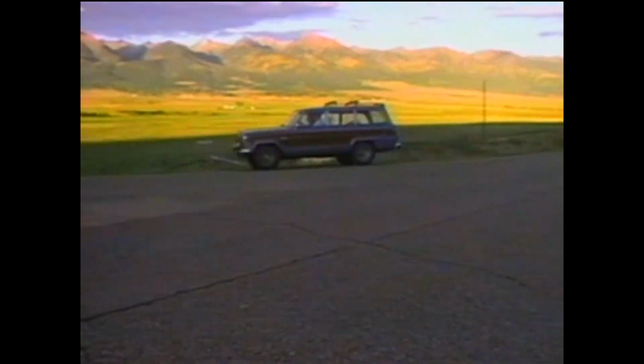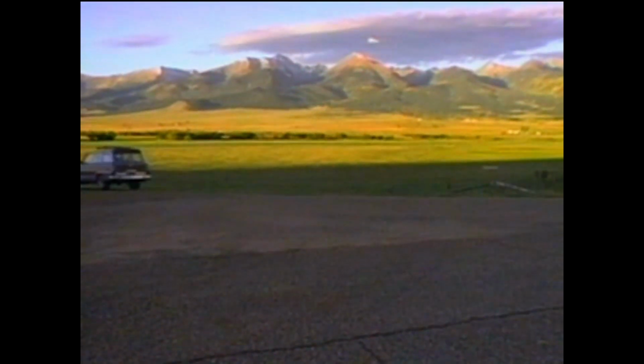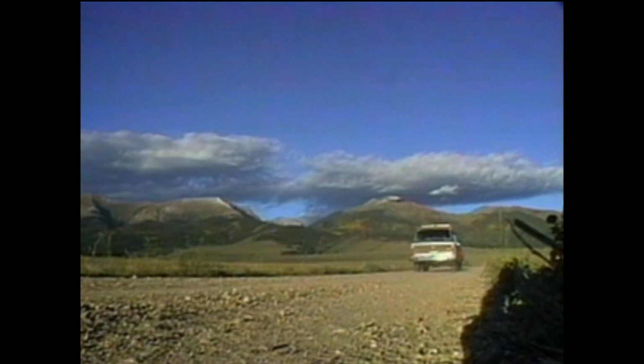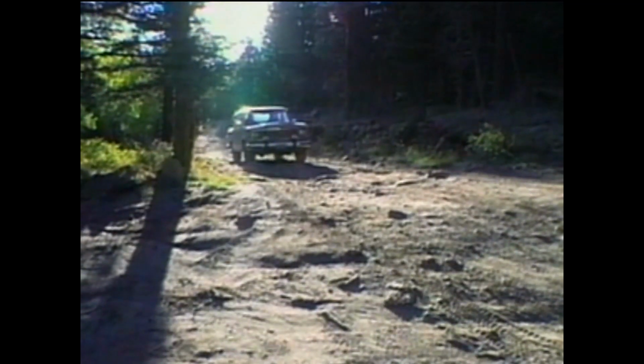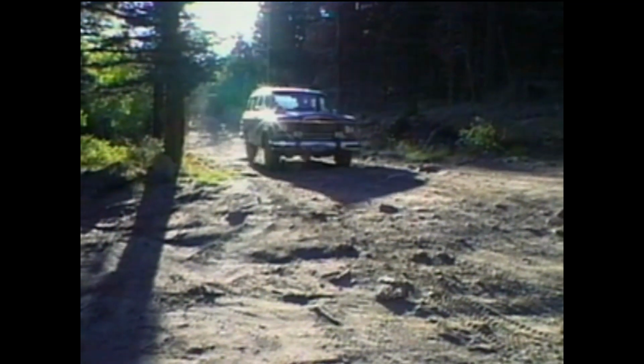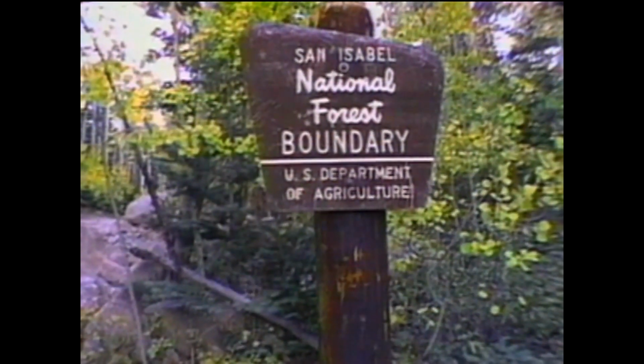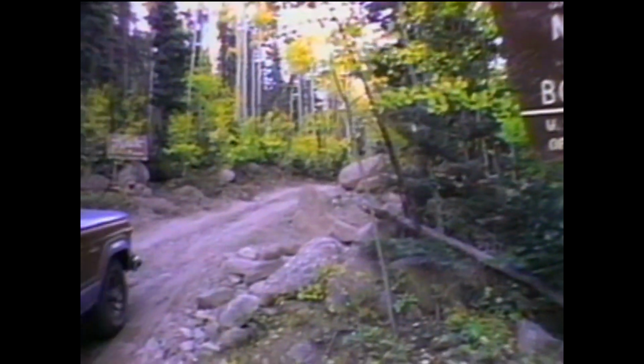The drive to the trailhead is an experience itself. The early morning sun casts its rays on the mountains to the west as the road heads south through the Wet Mountain Valley. The dirt road leading west is easily traveled until it reaches the foothills. Here things change. It then becomes a test of a driver's skill and a passenger's stomach. For those in passenger cars, this is where the hiking trail begins.